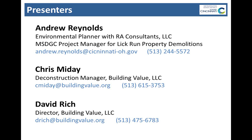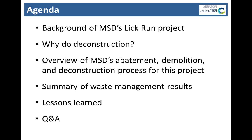But I will start us off today with the background of what our project is and why we are doing demolition and deconstruction. After that, we'll get into the specifics of our process. So I think we decided it would be of value to go through, even though it's somewhat specific to the city of Cincinnati and Hamilton County and the way we're set up as an organization, how we set up contracts and actually executed those contracts, awarded bids for the various stages of the project from abatement to demolition. So I will go over those details with Chris and David's help. And then I'll also provide a summary of the results, kind of the waste streams that we were tracking to some extent during this project, and our lessons learned.